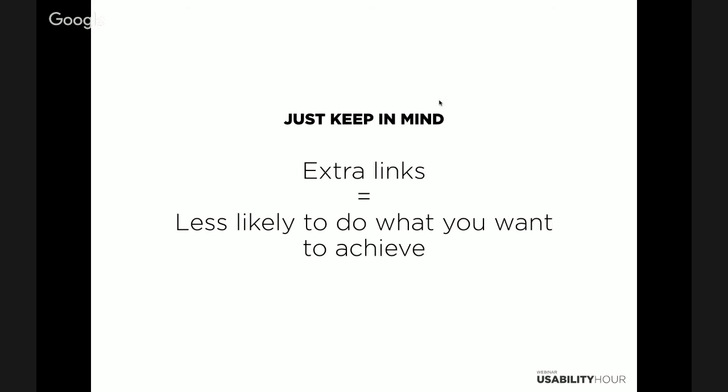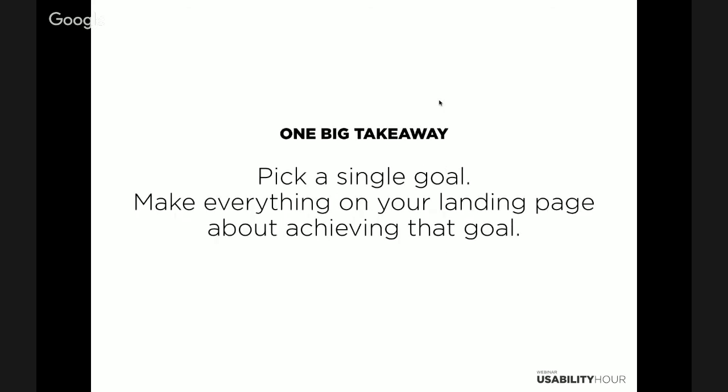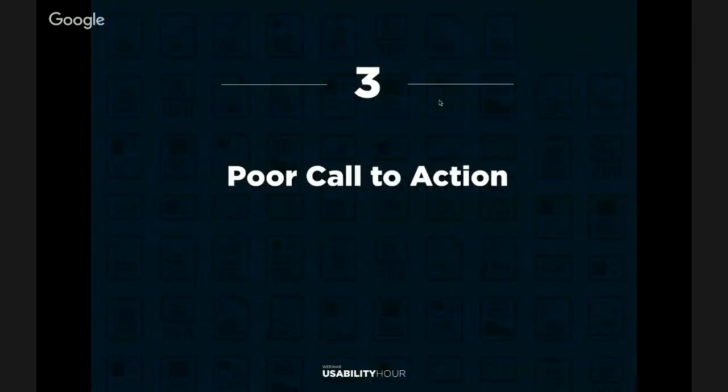And sure, maybe some people are contacting you, but just because they contact you, does it mean that they're actually signing up? No, it doesn't. So the one big takeaway from here is pick a single goal and make everything on your landing page about achieving that goal. Okay? So number 3 is having a poor call to action.